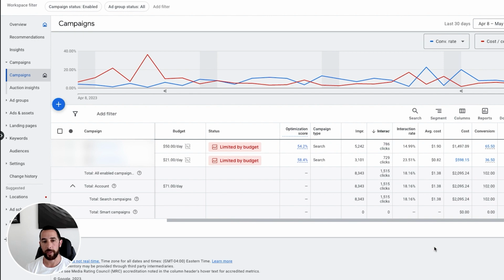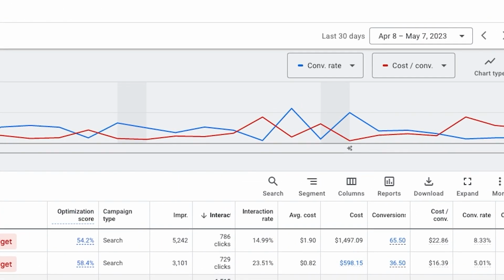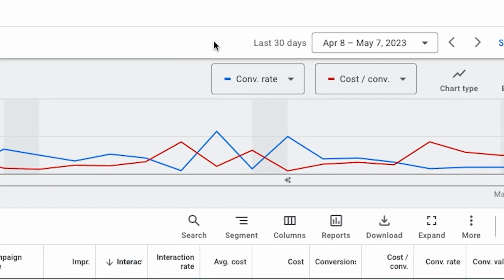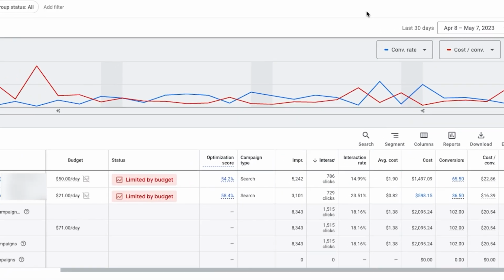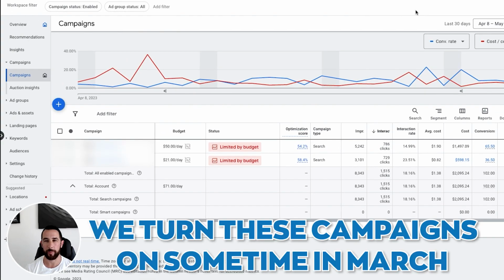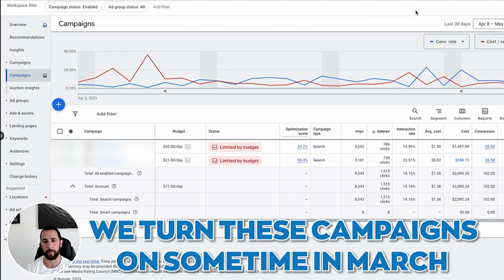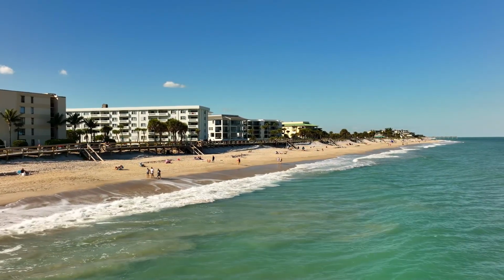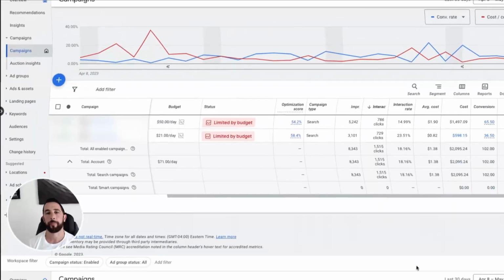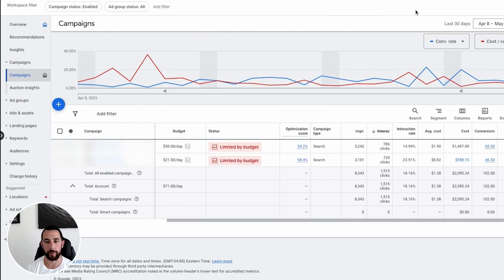The names and campaign names and all that fun stuff should be blurred out. But just to give you an idea what's going on, it is right around May 8th, 2023. So we're just moving into the warm summer season or spring season. And we turned these campaigns on sometime in March. And it's been slowly ramping up as people start coming to Florida. This particular client's in Florida. And so it gets busier and busier during summer for them.